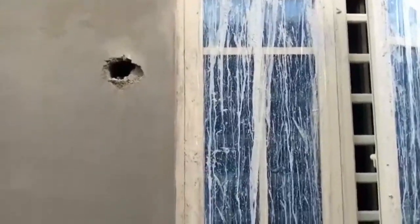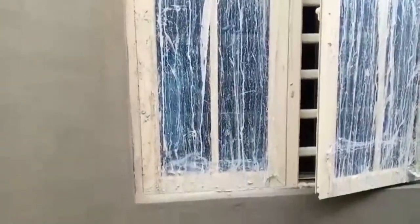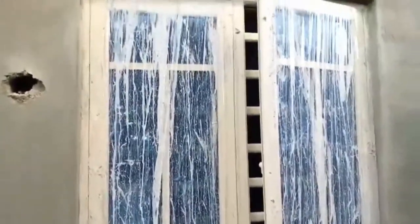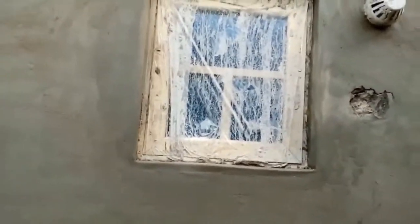Look at it. I'm showing you when it was rough. If you're just joining, look at all the angles. The windows were bubble wrapped. Look at the windows. They are cream color, not white. It's cream color to prevent dust. In the past, the cream and the white were the same price, but now the cream is more expensive.